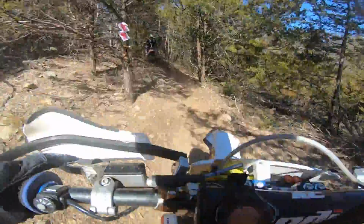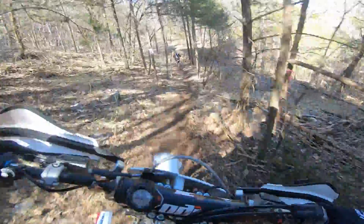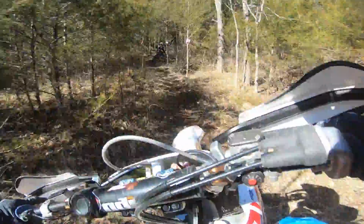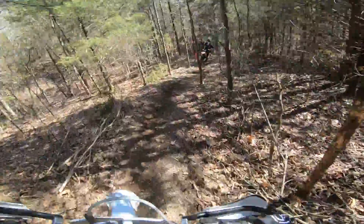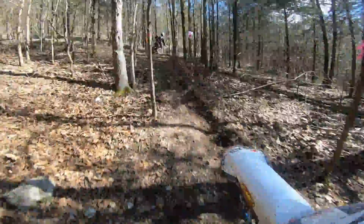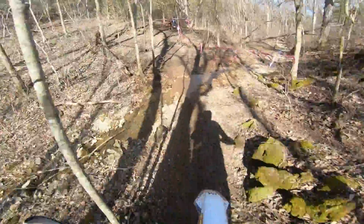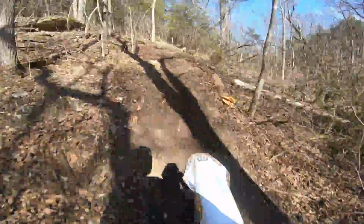Alright, here we go back into the technical stuff here. This section was actually one of the flowier, faster, more open sections of the whole track. So overall, though, the track worked out to be pretty fast and pretty upbeat. There was just some really, I don't want to say hard stuff, but sections that were more advanced that broke it all up and made it slow down quite a bit.